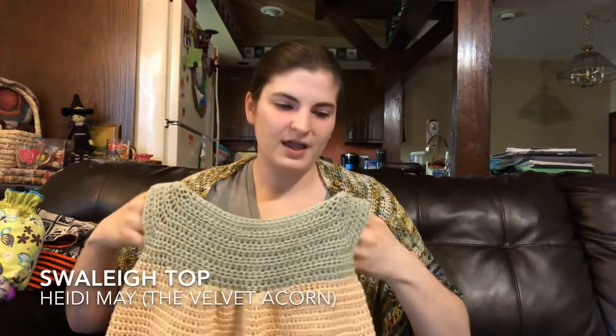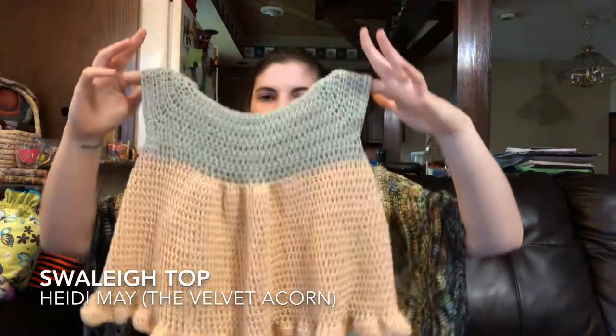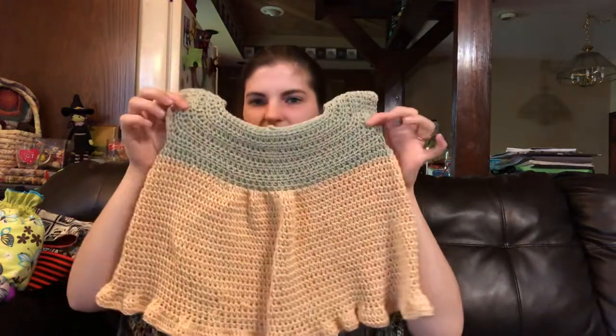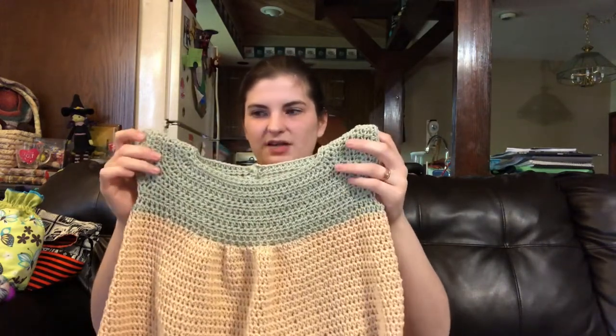Pattern is this? This is the Swaleigh top by Hilda May of the Velvet Acorn. And it's just a cute little top. It fits her, kind of. I wanted to make it a little big because usually when I make my daughter clothes, she outgrows them in like a month. So I made the 4-5 size of the pattern.